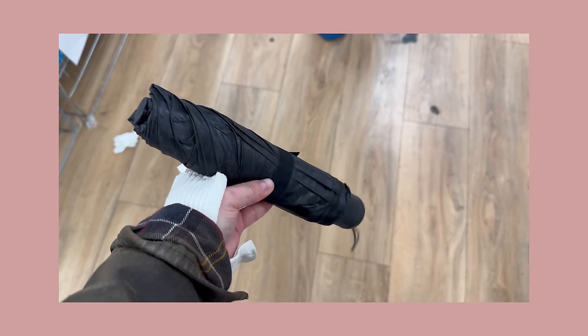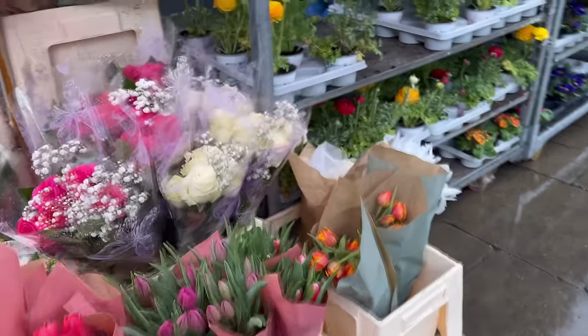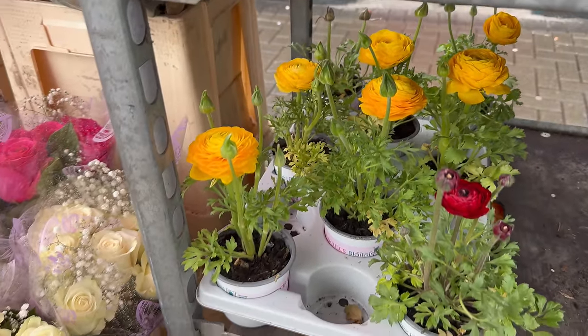Life update. I did have to pop in and get an umbrella in Deals. I think it was €3. They knew what they were doing. They had an umbrella stand right at the door.